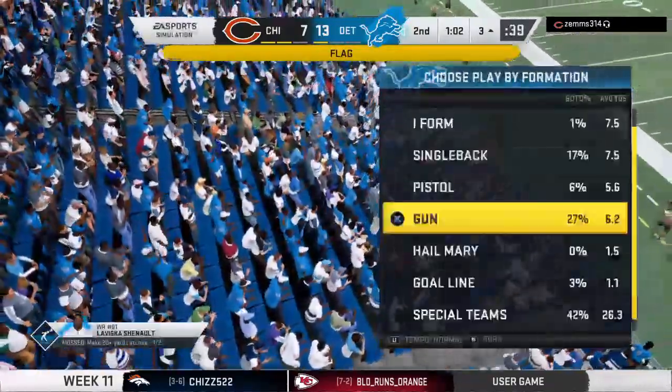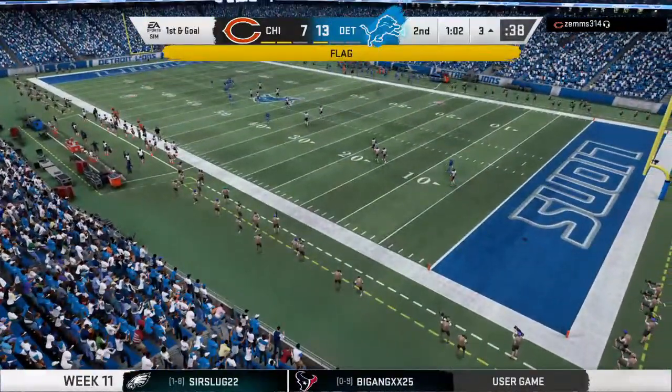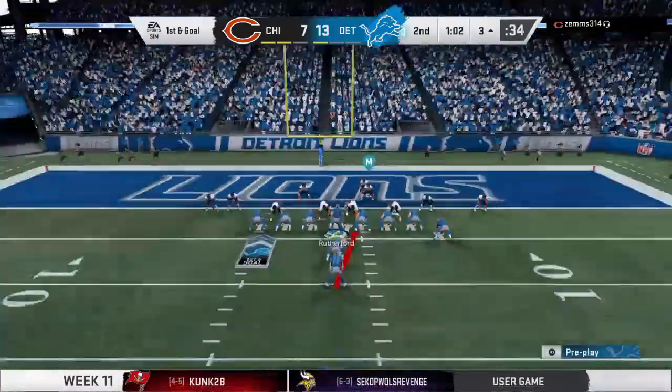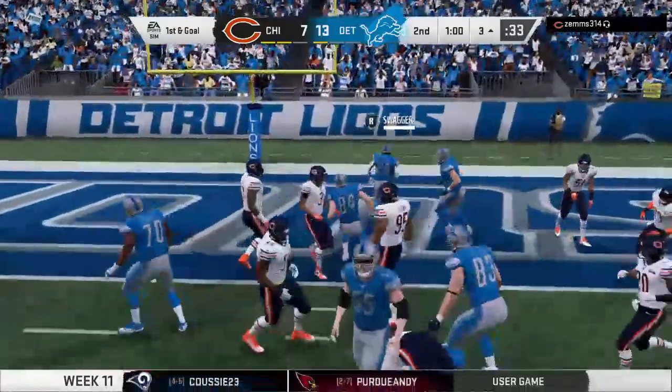And that's going to wind up incomplete. However, we do have a flag down. Let's check in with our referee. So quite a turn of events. This is first and goal from the 3.